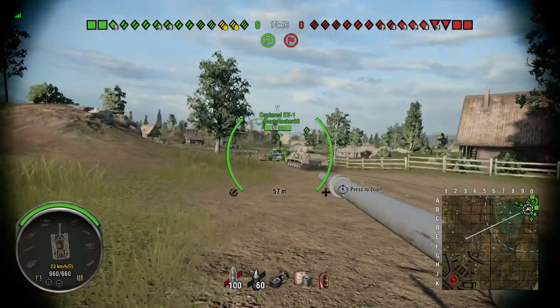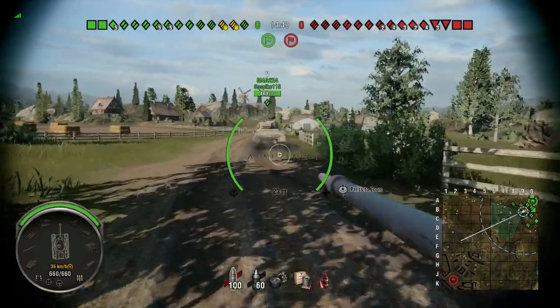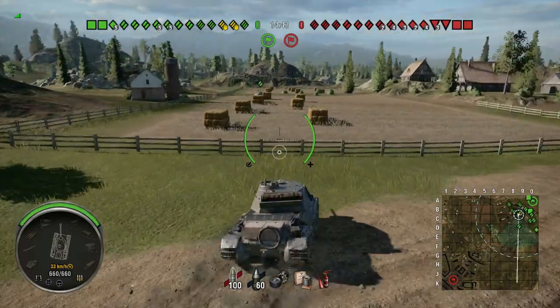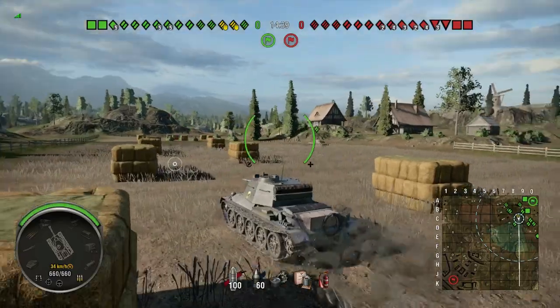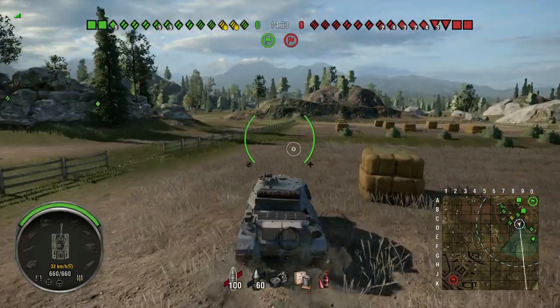Consumables. We're getting some new consumables. Something that has been brought up is that consumables are no longer nation specific. They're all tank specific now. So basically, it doesn't matter what tank they're on. You can still use the same consumables on a different tank. Food is food. Gas is gas.